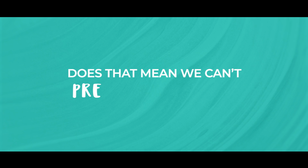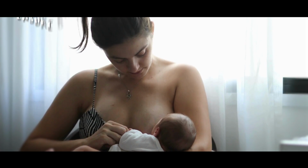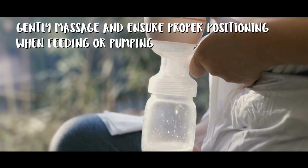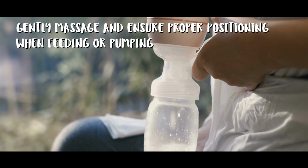Does that mean we can't do anything to prevent mastitis from happening? Managing mastitis involves a multifaceted approach, and there are certain things that may help. Firstly, it's crucial to ensure complete emptying of the breast during feeding or pumping. Gentle massage and proper positioning while breastfeeding or pumping can prevent milk stasis. And in some cases, antibiotics may be necessary to treat bacterial infections associated with mastitis. However, as always, consult a healthcare professional for guidance.